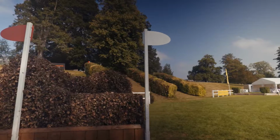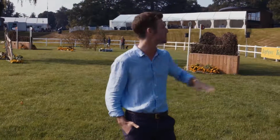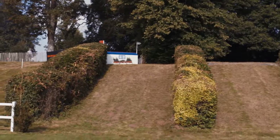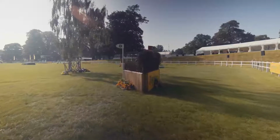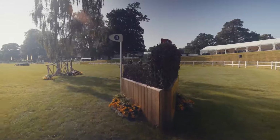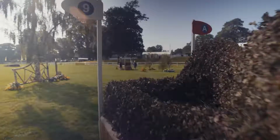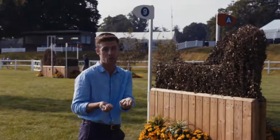We are here early out on course at what is probably going to be one of the most influential areas. They have jumped number 7, a big brush, heading on down to number 8, down the Derby bank into the main arena. And then they have to do a sharp turn, getting the control back after the Derby bank to number 9 here. Number 9, A and B, 2 corners on a curving line. Really, really acute corners, but again, it's not just the corners, it's where they're placed after this Derby bank, really checking in with the control the riders have of their horses.